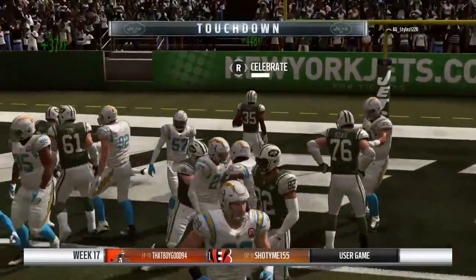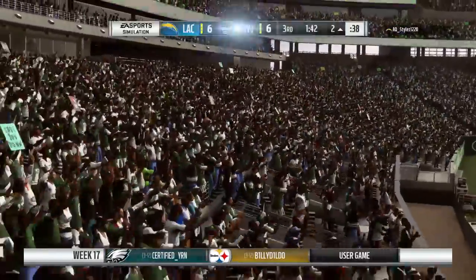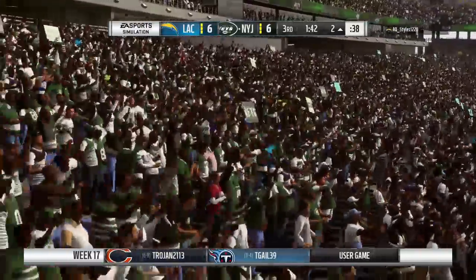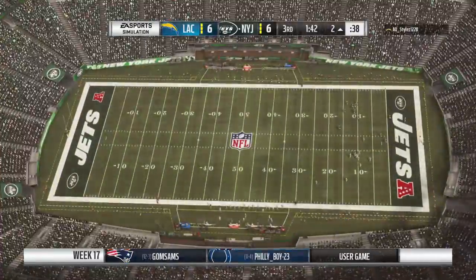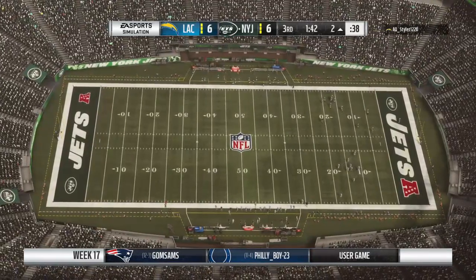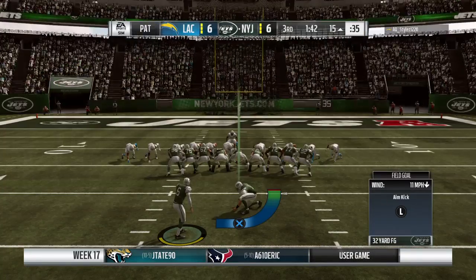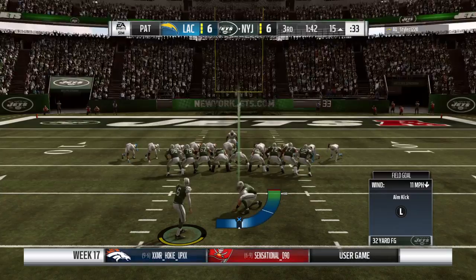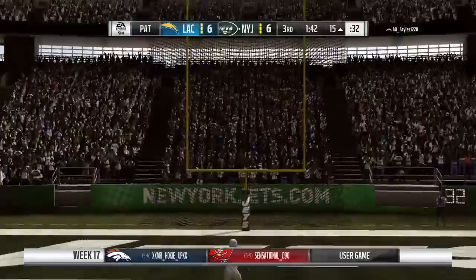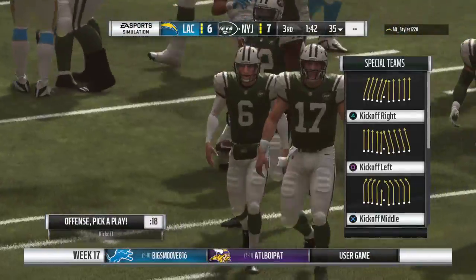And he is in. Touchdown, New York. Hakeem Hunt, his 14th touchdown now on the year. And the Jets can take the lead now with the extra point. Dan Bailey now for the extra point. Bailey got the extra point, and they take the lead here at 7-6.